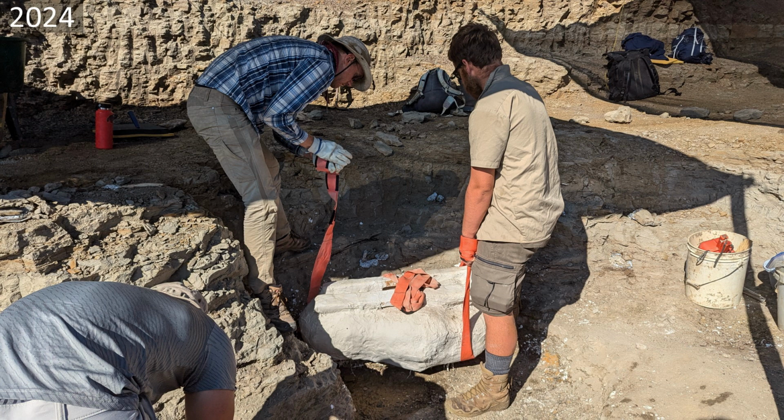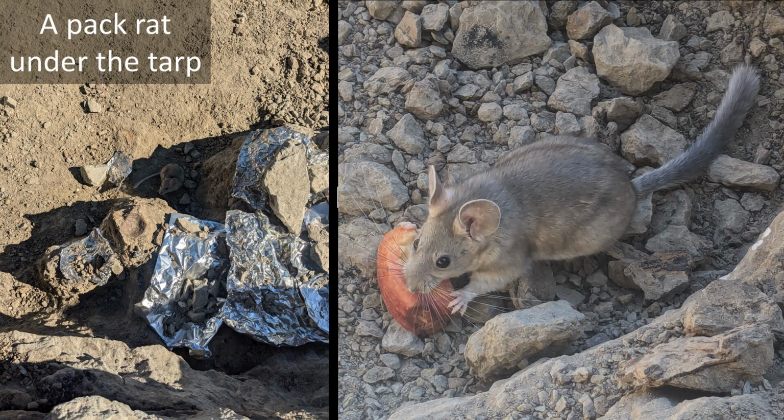So here he is with Jordan carrying that horrible big heavy jacket up to the truck. It's not been cleaned up yet, so we haven't seen it, but it's a nice looking pelvis sacrum. And one of the things that happened at that site is one day the crew came down there. I'm working on the other site, as you'll soon hear, and they moved the tarp, and we've had various animals under the tarp, and if you're lucky, it'll just be a mouse or something, but if you're unlucky, it's a rattlesnake. Anyway, this was a pack rat that decided it was going to spend the night underneath the tarp.